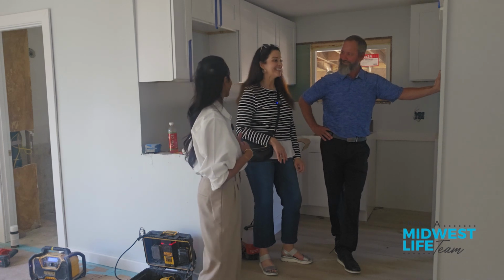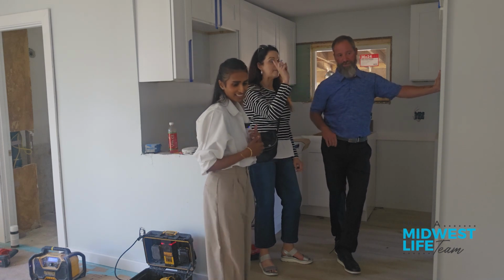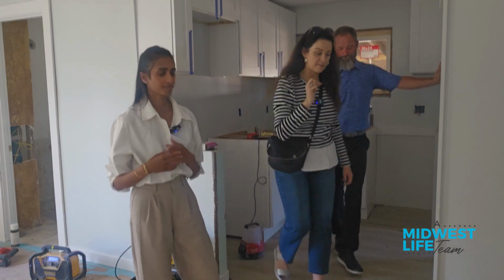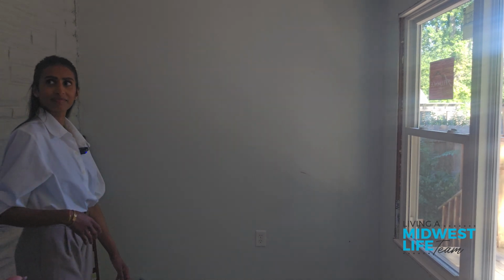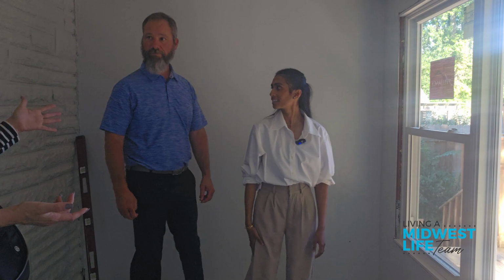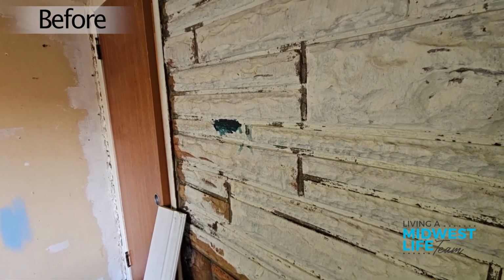Yeah, super cute. Okay, so let's go take a look at this back, I guess a porch at one point, right? So this was a porch, and they had built it in already, and then you were trying to decide, what do we want to do with this, right? Flex space or bedroom?